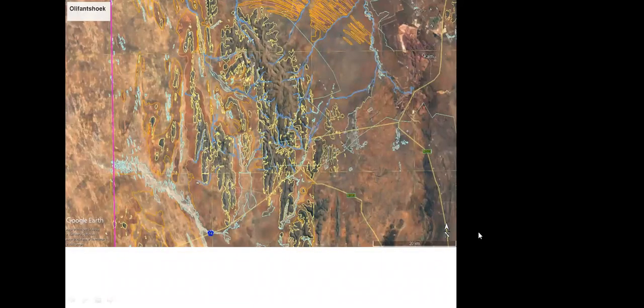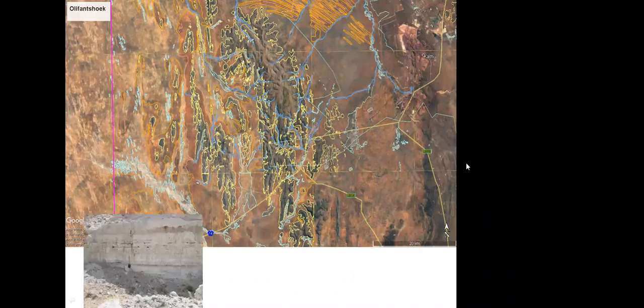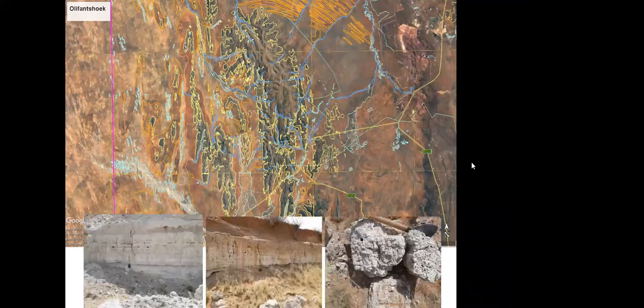Now, with the mapping that we've been doing in the Griqualand West area, there's Kathu, this is around Olifantshoek, identifying or mapping these Gordonia dunes. But what you find is in the inter-dune streets is wetland deposits. And the earliest work that was done in this area, they said there are two ages of calcrete.